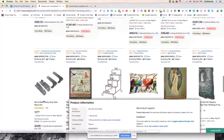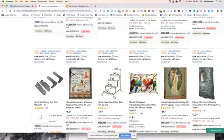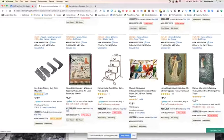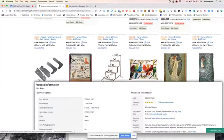the tools. So here's something, a Reva Shelf Heavy Duty Door Mount Kit. It's ranked 5,659. Now this one is sold by Amazon, but look how small those are. Those would fit in a shoebox.